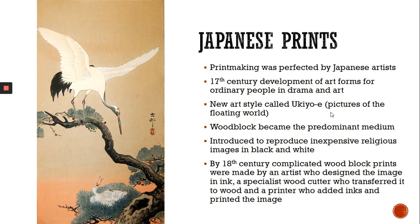We have got woodblock printing. There are nice videos in the playlist about how people actually woodblock print. And if we also look on YouTube, there are other videos of specifically how the Japanese did their woodblock prints. It was introduced to reproduce inexpensive religious images in black and white, to spread the word and to try and make it cost effective to get these religious images out.